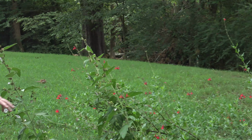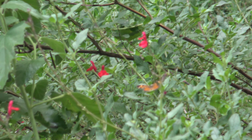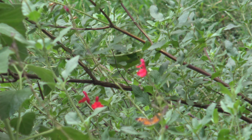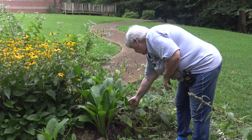Right here at the corner is a red salvia. This is Salvia granitica. I'm not sure what cultivar, but this was originally planted here, and the hummingbirds love it, and also the butterflies. Back behind me, this is medicinal herb comfrey.